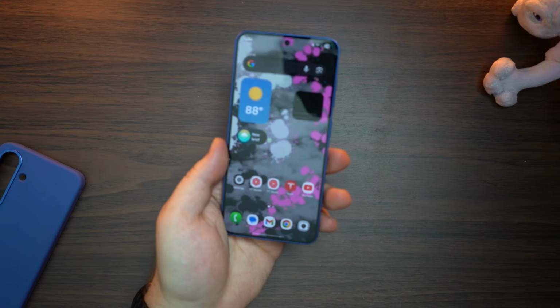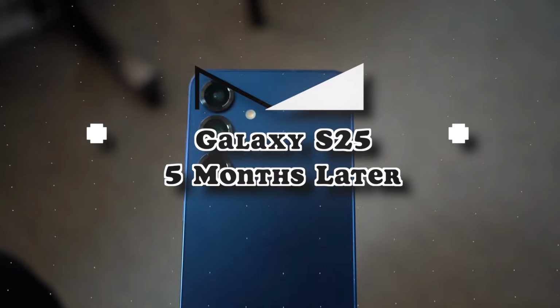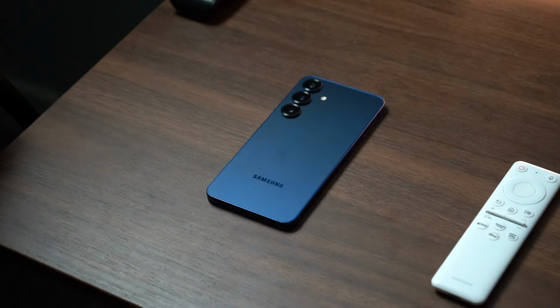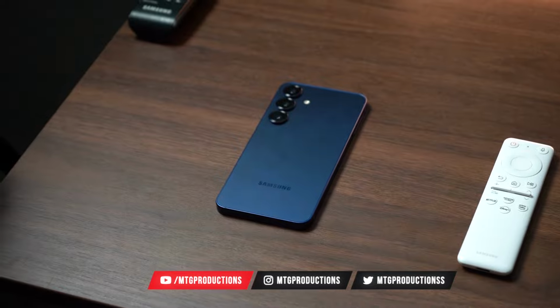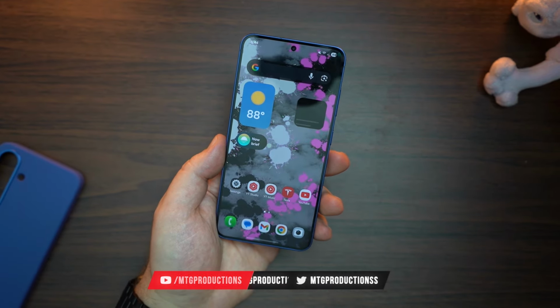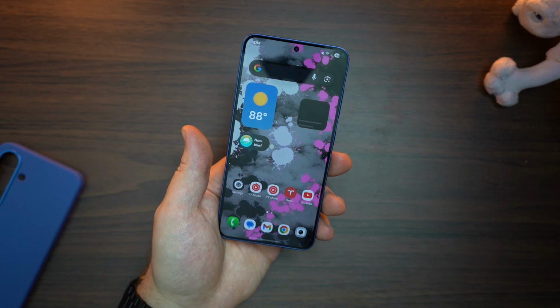All right, look, I've been using the Samsung Galaxy S25 for 5 months now, and I still stand by it that this is 85% of what the Galaxy S25 Ultra has to offer. And if you don't want the extra 15%, you don't need the extra 15%, there's no need of picking up the Ultra. Just go with the regular. If you want the extra 15%, then by all means, you can get the Ultra. It's still a good phone.